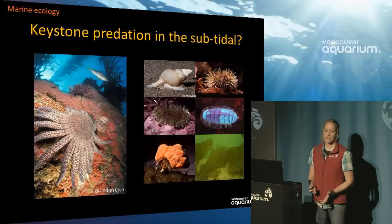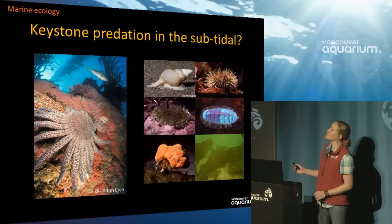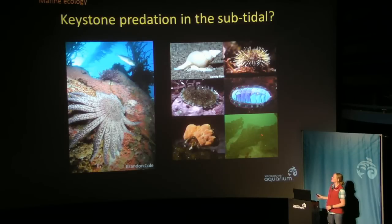Does keystone predation occur in the subtidal? The subtidal ecosystems are a lot less studied, but we think that the sunflower star here might be having a disproportionately large impact on the subtidal community. It's a voracious predator. It eats pretty much anything that it'll come across, including snails, urchins, chitons, I think it's a limpet, hermit crabs, and possibly even kelp. And not only do these animals get reduced in number when they're eaten by sunflower stars, but they also have adverse behavioral reactions by moving their distributions and expending energy in order to get away from the sunflower stars.